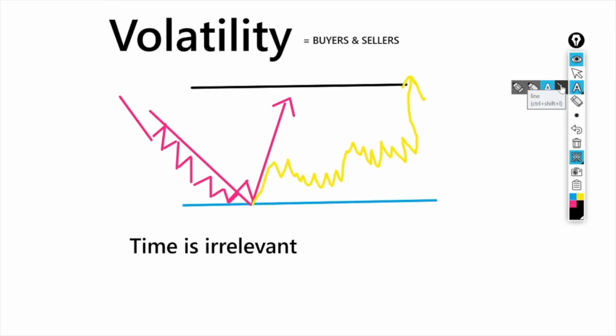Volatility is obviously made by what? The power of buyers and sellers. That's what actually causes the market to move. Meaning that whenever I'm trading the Forex industry, guys, I have to know that it doesn't mean that because I want to go in a direction, the market should move exactly like that at that time. So let me explain what I mean by this.